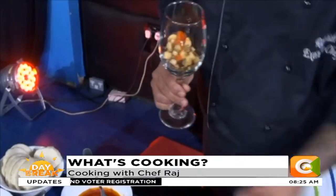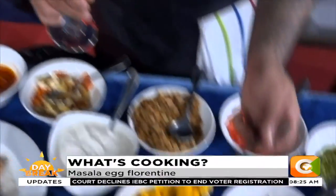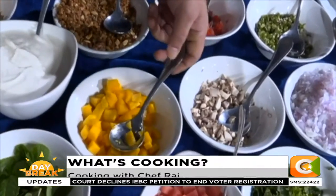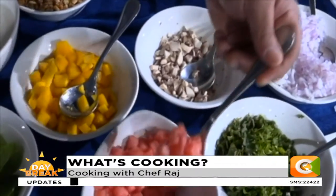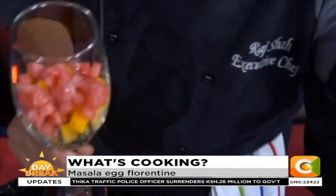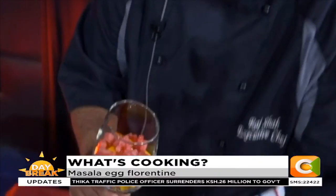Papaya, good for digestion again. So are mangoes. Our mangoes. And watermelon. Just drop that in like that. Now, there comes the yogurt.